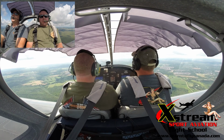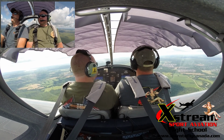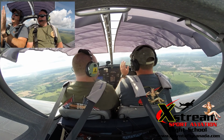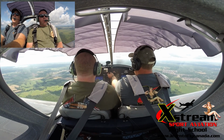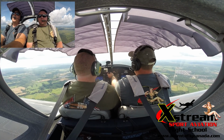So, to turn the aircraft, if we want to take a plane left, we're going to just use the aileron, so that's our stick. So we're just going to use the stick for the turns in the beginning, okay?